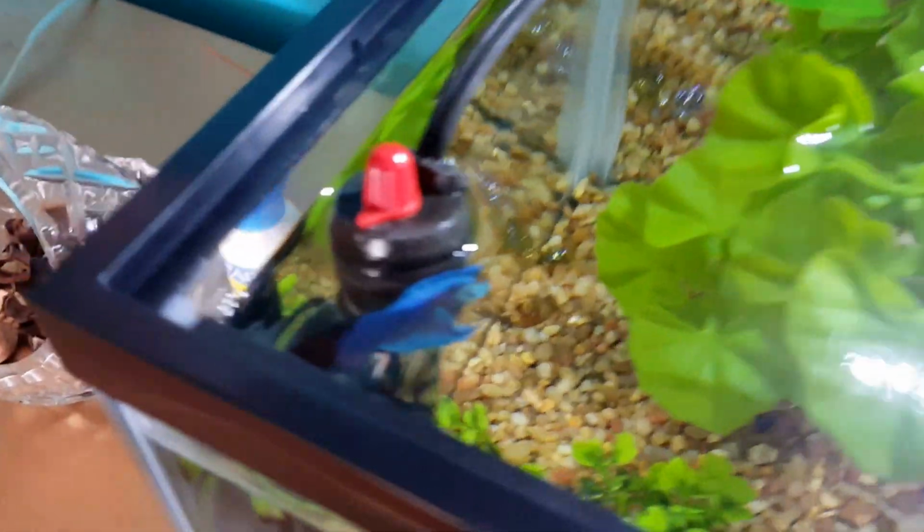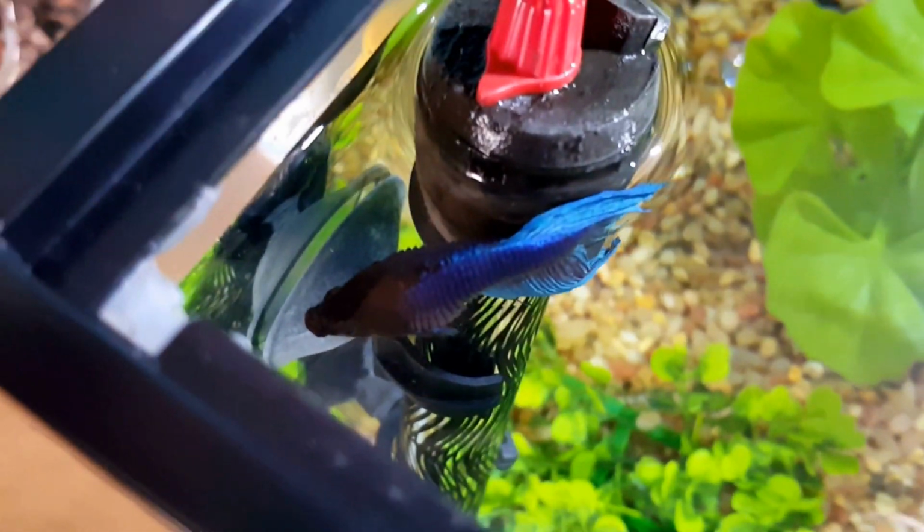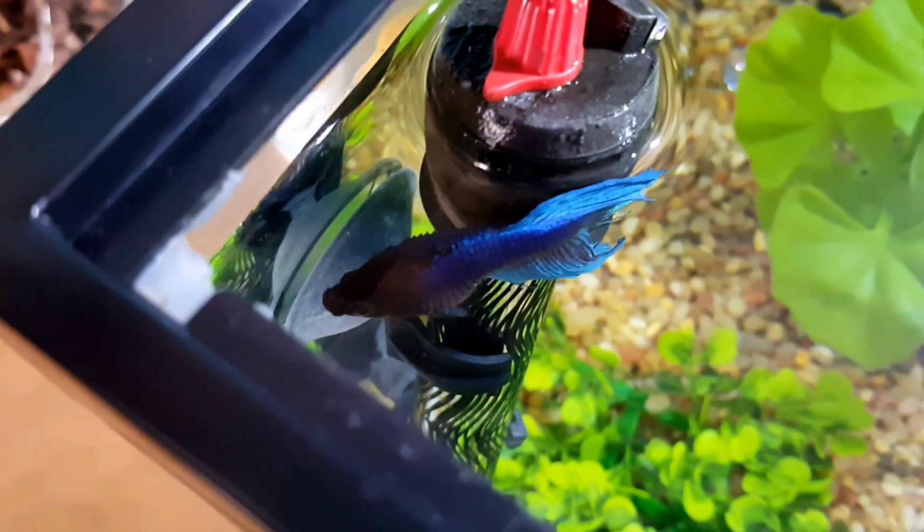So there's my very blue Billy, blue in color, not in melancholy. He's so cute and gorgeous, and I love him. I'm so glad I didn't have to replace him.